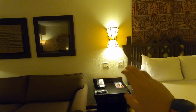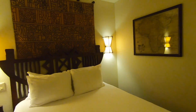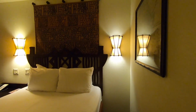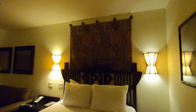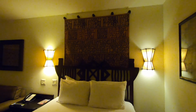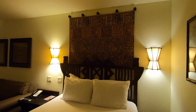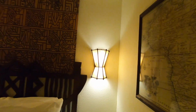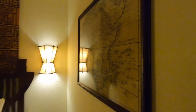There's the two plugs and the 2 USBs, and then on that side, is there an outlet at all? I would hope so. There is no outlet on this side. Okay. So outlets are plentiful, but not necessarily in the greatest locations. Right. Which I think is relatively common in the studios. Right. Yeah, this would be like the standard studio layout. So nice little tapestry above the bed, and I like the lamps as well here. And then we have a nice map of Africa. But yeah, so that would be the room.